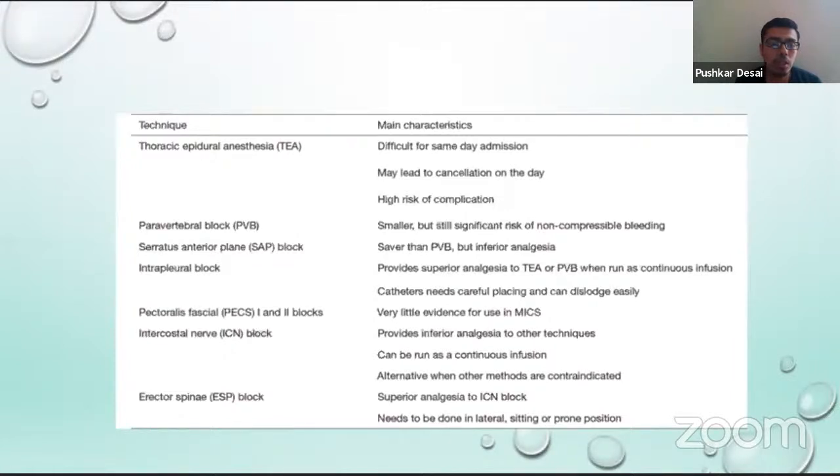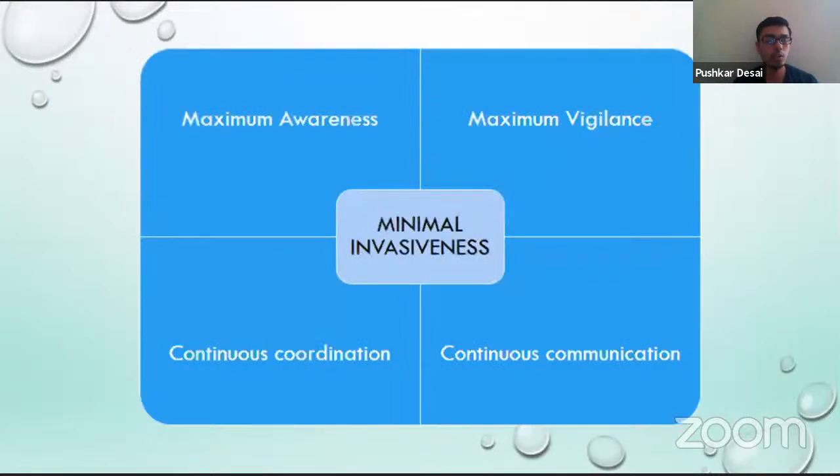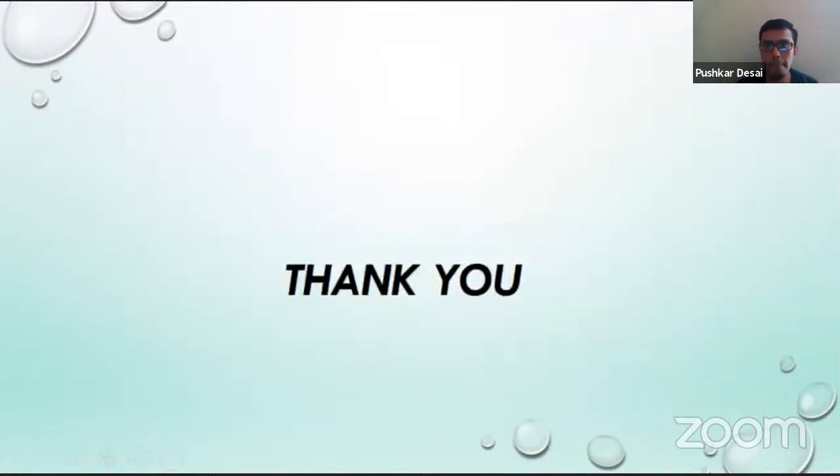Coming on to the regional anesthesia, we have different alternatives like thoracic epidural, paravertebral, serratus anterior block, and fascial plane blocks. Among all those, erector spinae blocks, as per the literature, give the superior pain relief, followed by intrapleural analgesia, where the surgeon places the catheter between the visceral and the parietal pleura. So in a nutshell, even though the surgery is minimally invasive, we should have the maximum awareness along with the maximum vigilance, and we should always continuously coordinate with the surgeon and the perfusionist, and communication should be there during the surgery. Thank you.